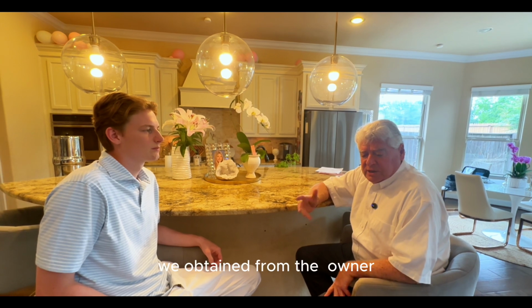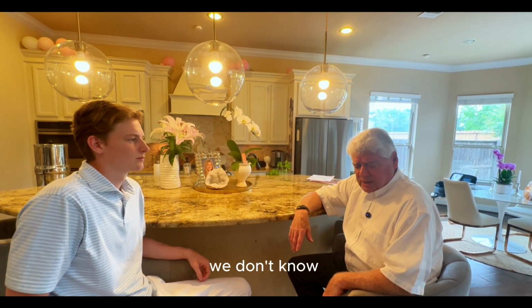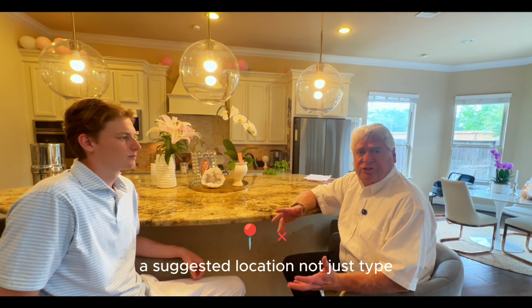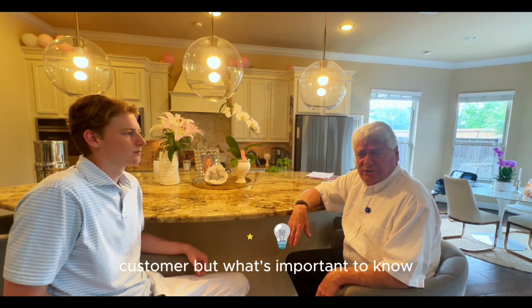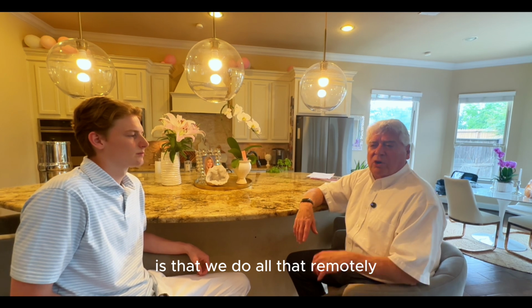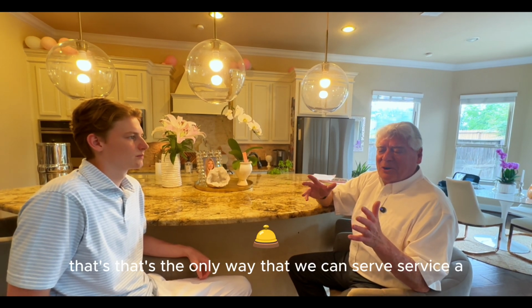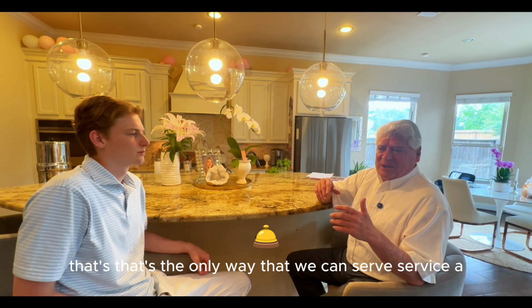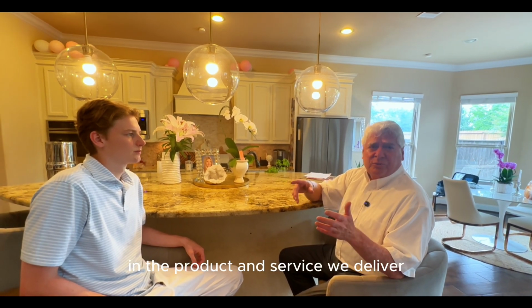Well, we obtain from the owner floor plans, and with that, all present detectors and sensors should be noted by the owner, because we don't know. And then we provide a suggested location, not just type, but location for all the sensors, detectors, and cameras. And then there's a comment back and forth with the customer. But what's important to know is that we do all that remotely from a video facility. That's the only way that we can service a large area and have real consistency in the product and service we deliver.